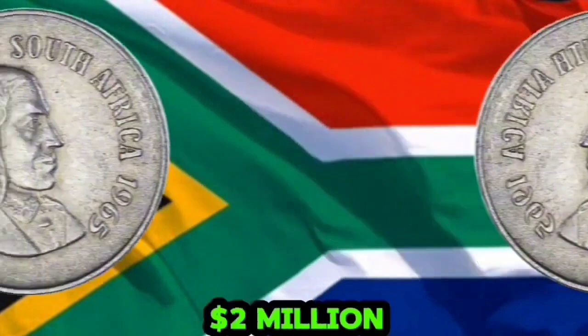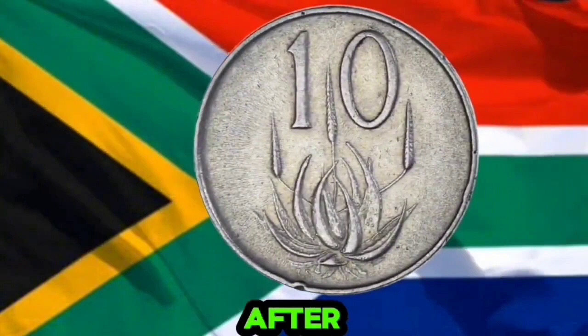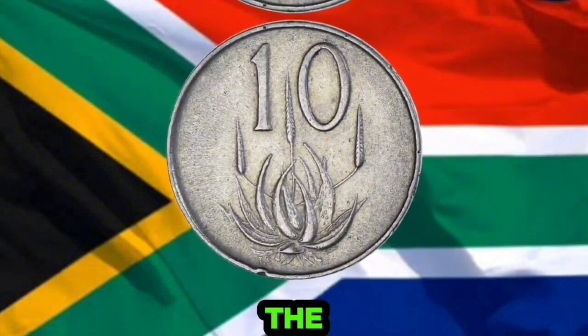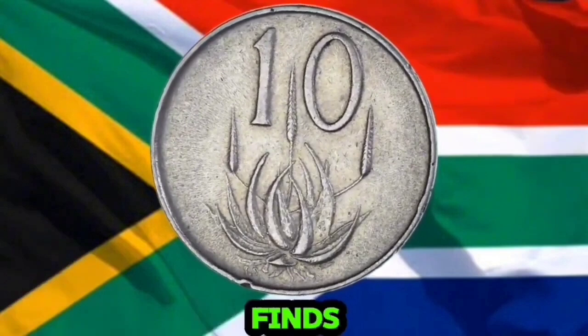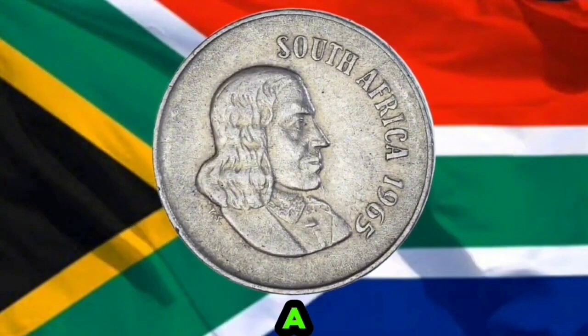The 1965 10-cent coin with this double die or misstrike has been known to fetch bids of up to $2 million at auctions. You might think, how does a simple mistake make a coin worth so much? Well, in the world of numismatics, errors like these are highly sought after, especially when they're as rare as this. Collectors know that the rarer the error, the higher the value. In fact, this particular coin is considered to be one of the holy grail finds in South African numismatics. Only a handful of these coins with the error exist, which makes them exceptionally valuable.